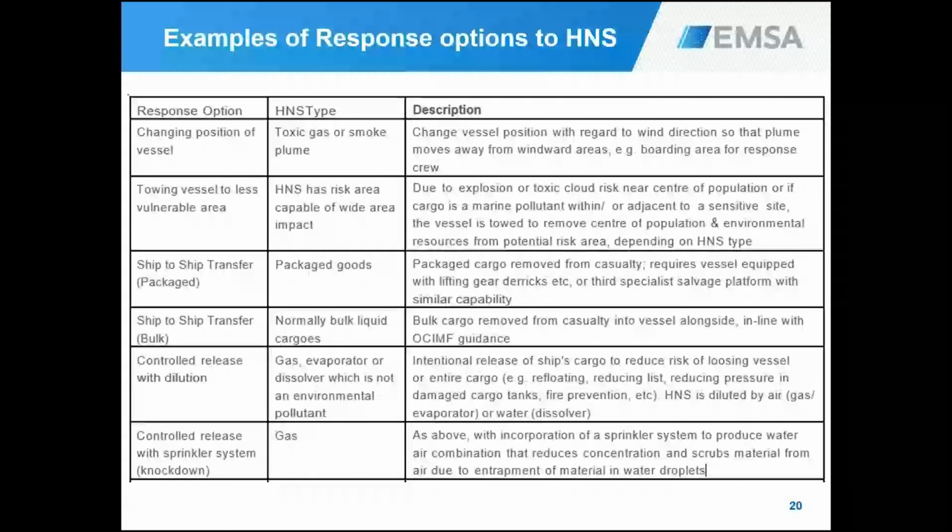We may have hundreds or thousands of situations where we need to assess what the risk is, what the product is, and then come up with the right response option to that incident.